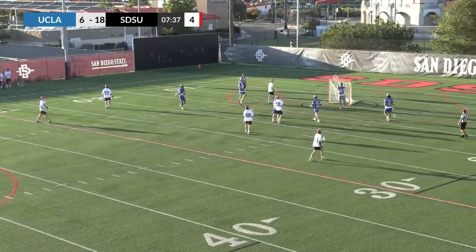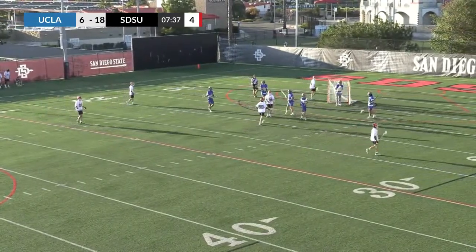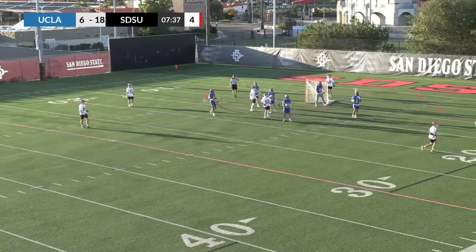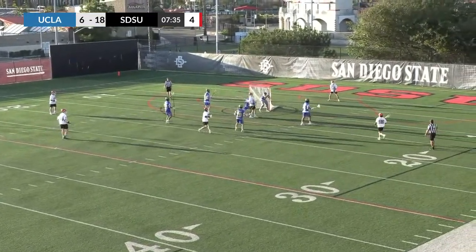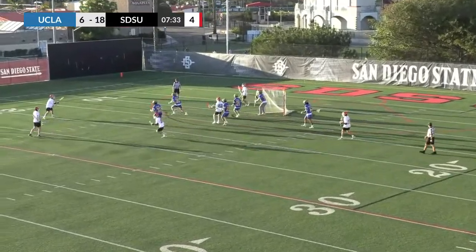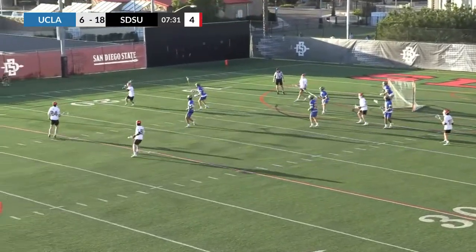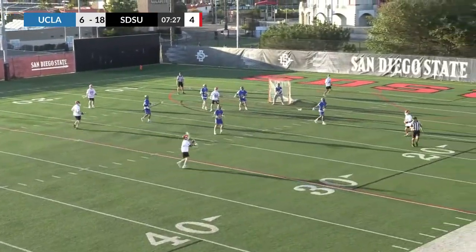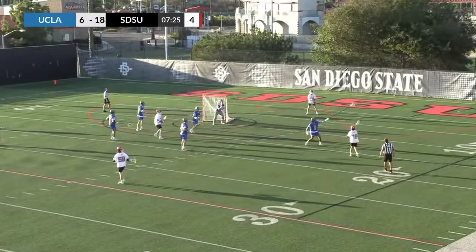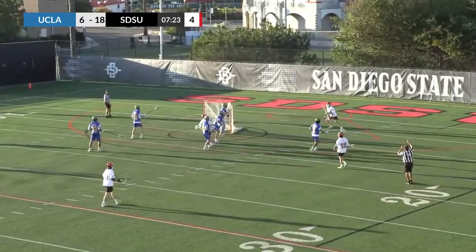We got Bruin interference called. Once possession's gained, can't do any kind of blocking motion. Looks like the Aztecs even have a second man up team in, which is good. Good work for them. Smart on the coach. Give him the look.